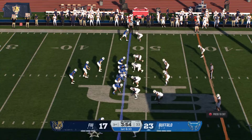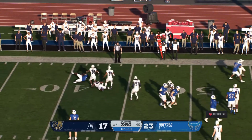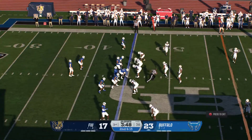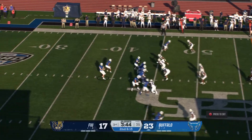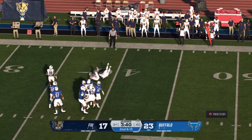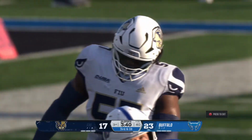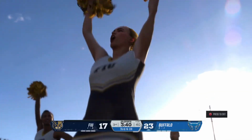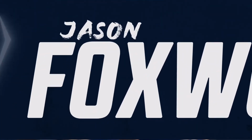Clock ticks across the 4-minute mark here in the 3rd. The give to the back. Stopped in the backfield, and that'll be a loss of 2. The Bulls now with a long way to go to pick up the 1st down. 2nd down, he'll throw it. And the quarterback runs out of time, and down he goes at the 38. The defense has had some bad stuff happen to them today, but one bright spot for them has been the pass rush. They've shown the ability to get after the opposing quarterback.